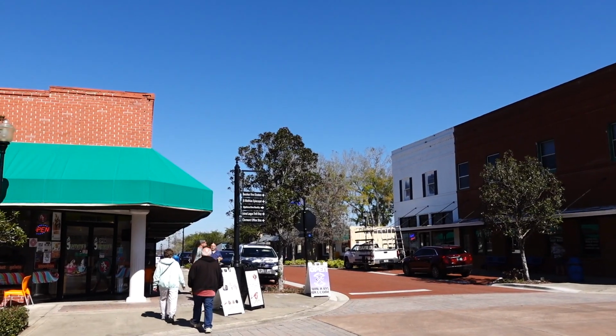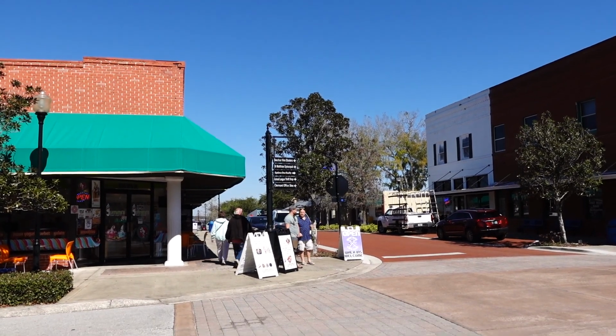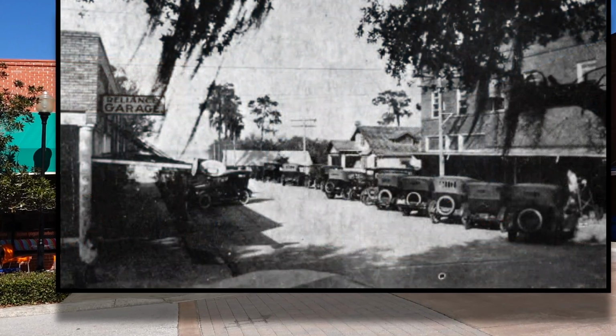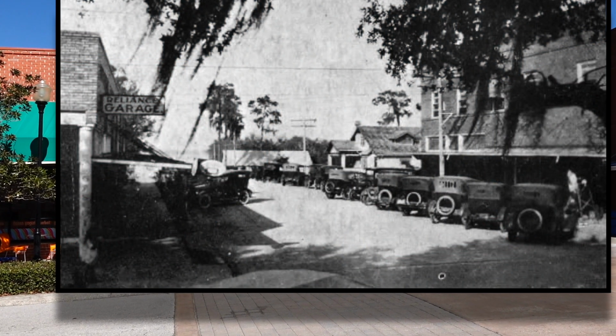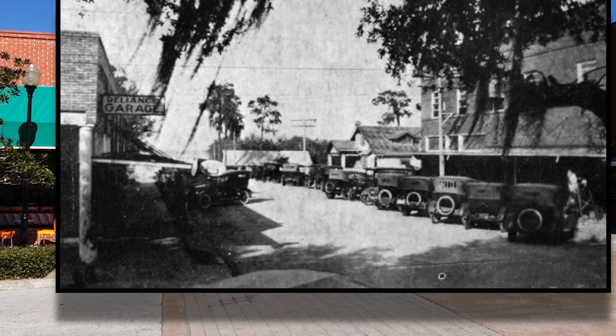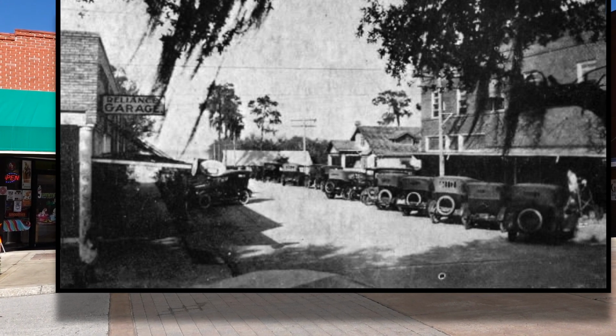Now before this was Scott's Drugs, it was Reliance Garage. Found another photo, I believe this was from the 20s and 30s, when they had paved the road. You can see the garage and the overhang to the left, and the building to the right, which is the Cornerstone Music Store, still in the shot.